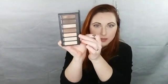And I'm going to spray this with my setting spray because I dropped my rose water on the ground. That is the reason why. I usually use rose water. I love my rose water because it helps the pigments pop. And we're going to take this nice shimmery nude color here called Brassy. And it is kind of brassy. And we are going to pop that on our lid.